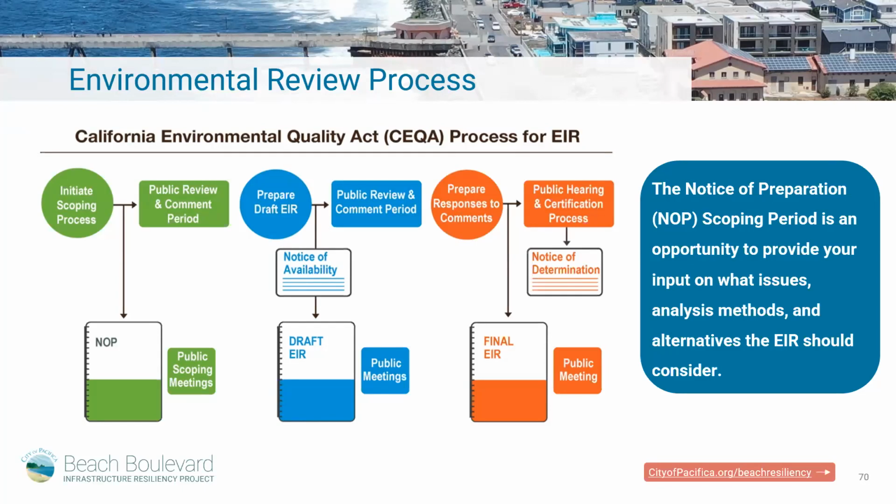The NOP review and comment period typically runs 30 days. After that time, the city will review all the comments received and prepare the draft EIR. So now we're moving to the blue icons. Once the draft EIR is prepared, the city will publish a notice of availability, or NOA, and that will announce the availability of the draft EIR.